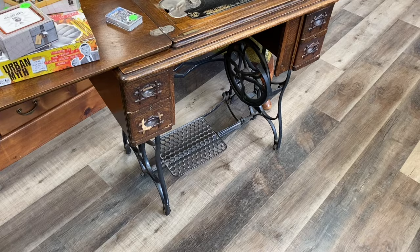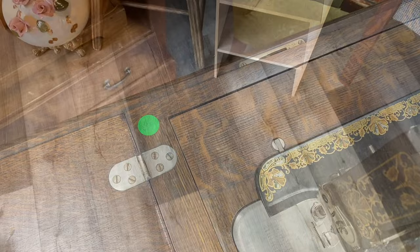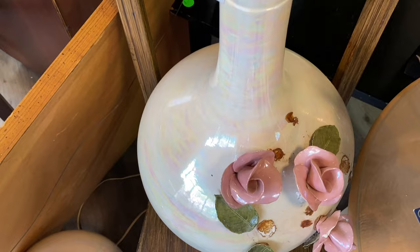Ooh, check out this vintage sewing table. So cool. But I'm looking for something a little bit bigger. Now at this point, I kind of got distracted by these ceramic lamps. I thought about possibly using slick stick on top of these lamps and redoing them. But on closer inspection, the little rose petals were a bit damaged and broken. So we'll pass on these.